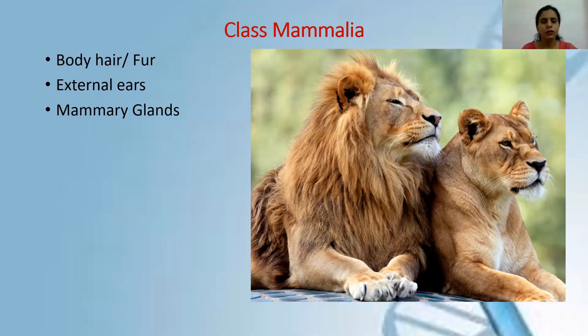Like birds, they're also warm-blooded animals. They're also endotherms because they're able to keep their internal body temperature constant. They do not change it as per the temperature of their surrounding. They have four limbs. Like amphibians and reptiles, they also have four limbs. Fine.